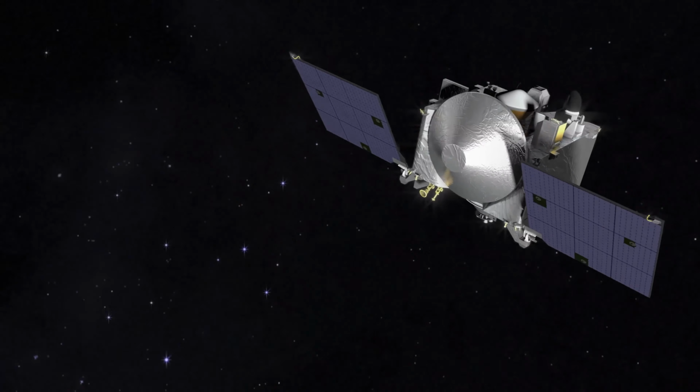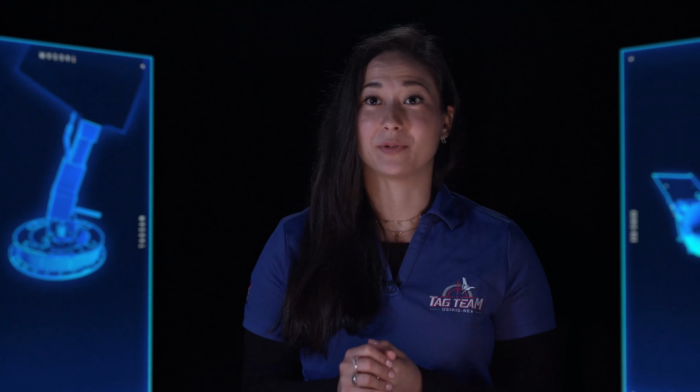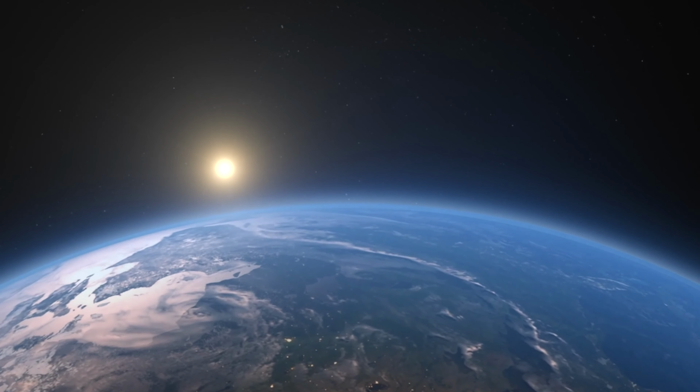This is the culmination of a lot of work. It's probably one of the most exciting missions that I've worked on. It is really exciting to know that we're finally going to be able to touch the surface of the asteroid and collect the sample to return back to Earth.